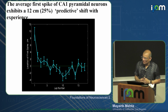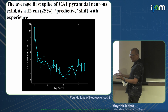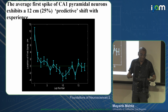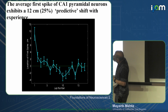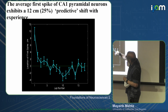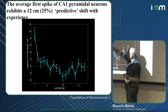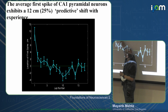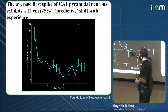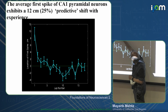You have to do a lot of dirty work. The rats, when they run around, make a mess on the field. They pee and do other things. So you wipe it carefully and make sure all that doesn't happen. And this is the average thing. So the location of the first spike, averaged across all the neurons, with respect to the center, you can measure. Across the ensemble of about 180 neurons, the first spike shifted backwards by about 11 centimeters.